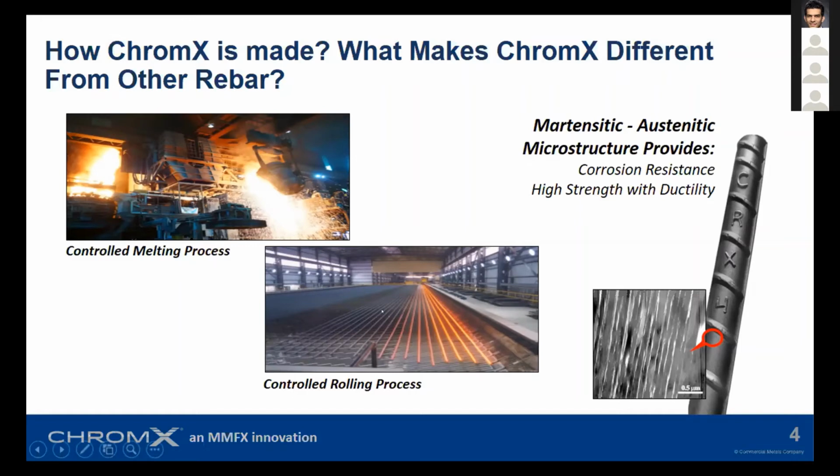In the rolling process, we control the temperatures or the cooling parameters of the steel, and we're able to achieve a new microstructure. So once we achieve the chemistry through the melting, and once we control the temperature and cooling parameters, we're able to achieve a new microstructure of the steel. You can see here a high-magnification electron picture of the microstructure. It's made out of martensite and austenite.